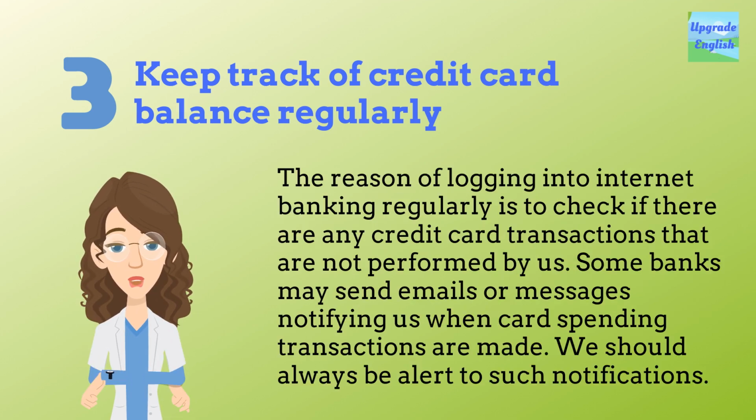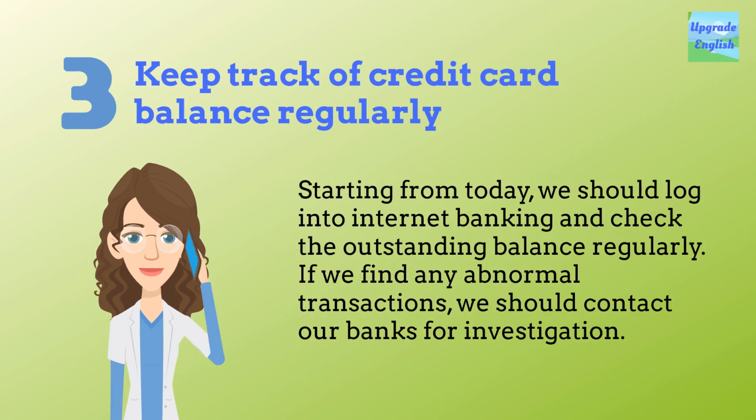The reason for logging into internet banking regularly is to check if there are any credit card transactions that are not performed by us. Some banks may send emails or messages notifying us when card spending transactions are made. We should always be alert to such notifications. Starting from today, we should log into internet banking and check the outstanding balance regularly. If we find any abnormal transactions, we should contact our banks for investigation.